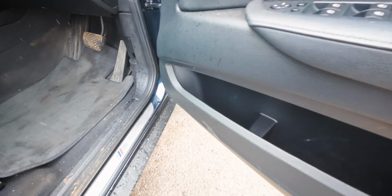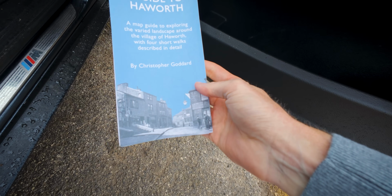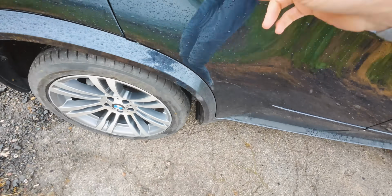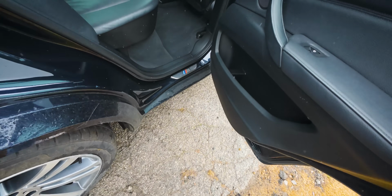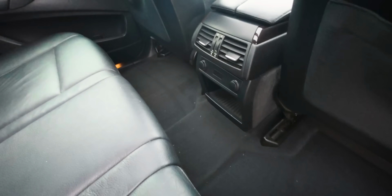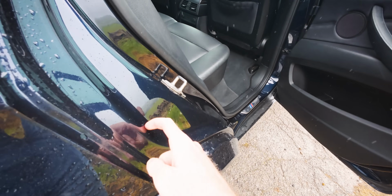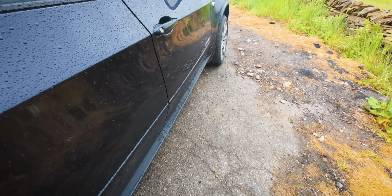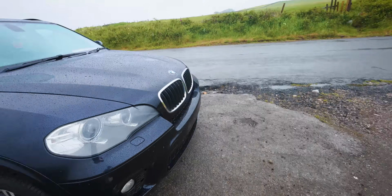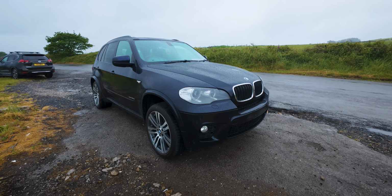Close my OBD port there. What have we got here? Walking guide to Haworth. Very good. The back seats look like they've never been sat in. It's missing its mats, and again it needs a vacuum out, but quite a clean car really. And yeah, look at the colour. It's the best colour, this. So it's called Carbon Black, which is a very, very dark blue. And I think it looks really cool. It's always been one of my favourite BMW colours actually.